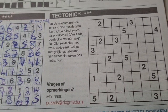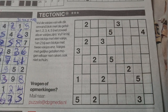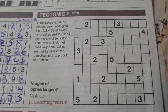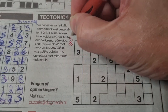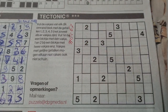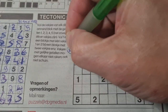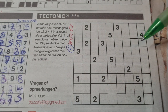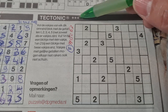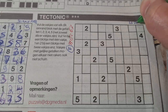The tectonic number. This will be number 6-2. No, correction, 8-2. 6-7. Before I start, I always count the printed digits. 16 printed digits should be an easy one, because the hard ones is always 8, 9, or 10 printed digits. This one has 16. It's indicated with 3 stars, and for a 3-star puzzle I need 20 to 30 minutes.